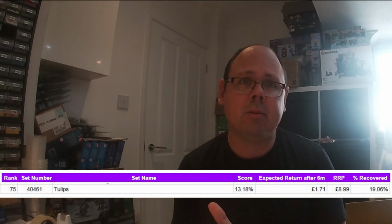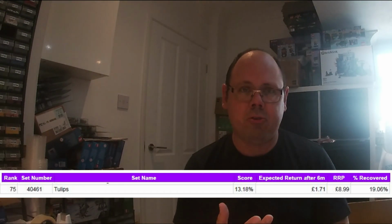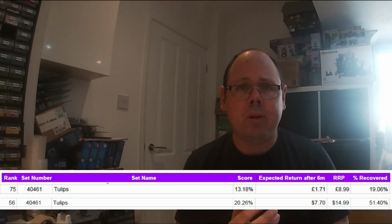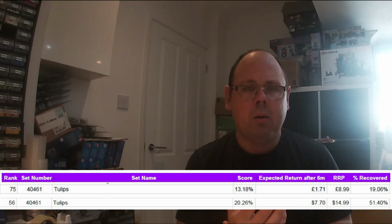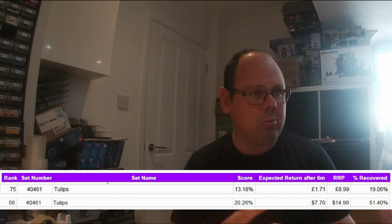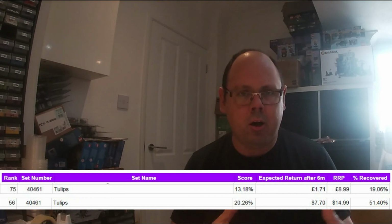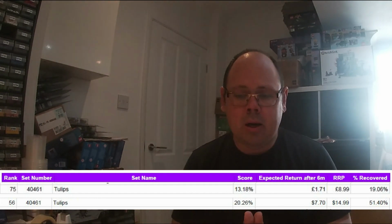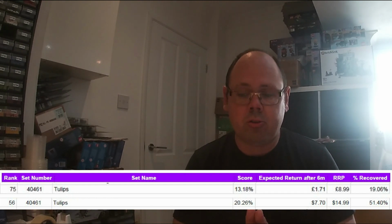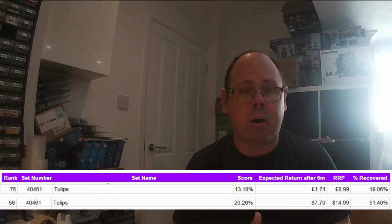Now let's look at the same set, but from the Australian market, and this will show you completely different numbers. Like I mentioned, every market is different. For Australia, we got a slightly better score of 20.26%, but the expected return value, it must be that some of the parts selling there get a better price, or it's a combination of the volumes and the price. You expect a return of $7.70, so these are Australian dollars, and that gives an expected return of 51.4% based on the RRP in Australia.